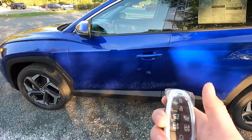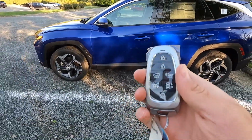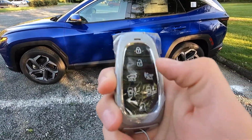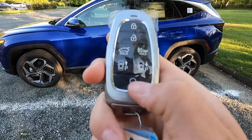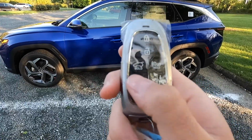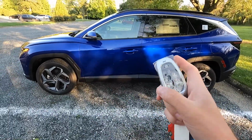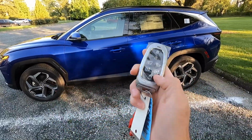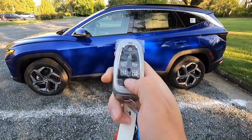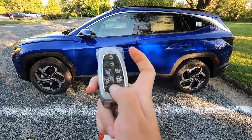Now, a couple of the functions that I wanted to go over with you guys on the key fob. At the top, you have your lock function, then you have your unlock function, you have your power liftgate function, your panic function, and your remote start function. And then these 2 buttons right here are a part of the digital key. So basically, by pressing on this button right here, you can move the vehicle forward. You can also move the vehicle back with that button right there. All you have to do is remote start the vehicle first. So you lock it and then press and hold on the remote start.